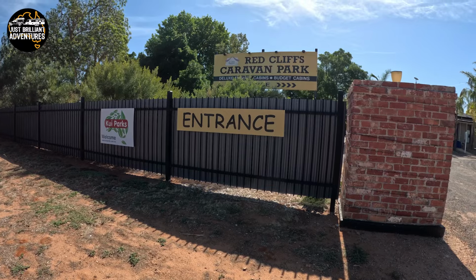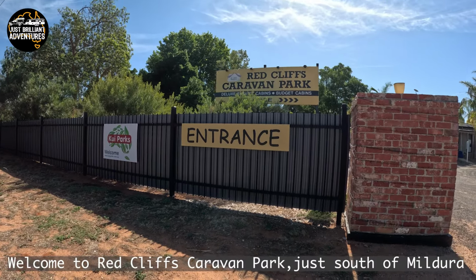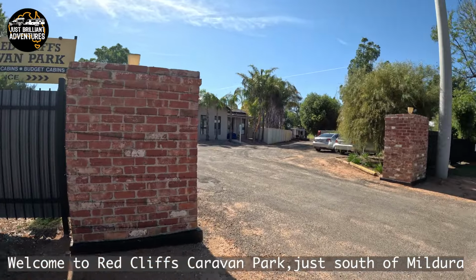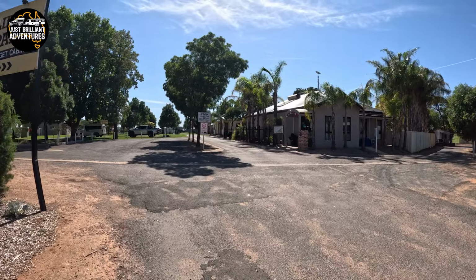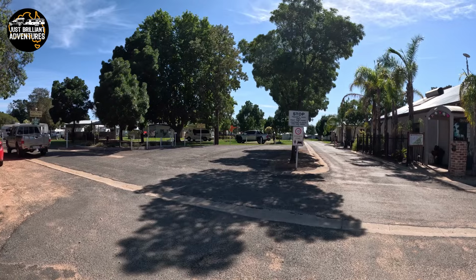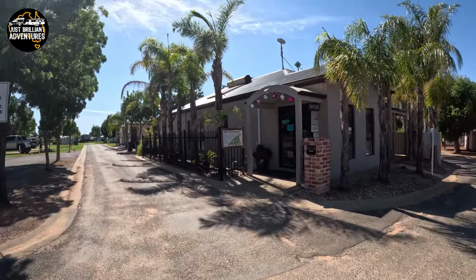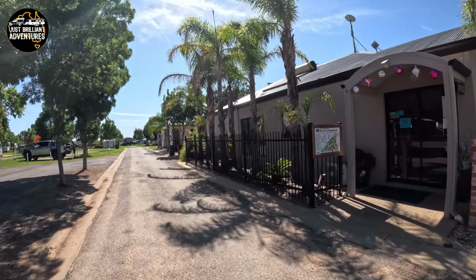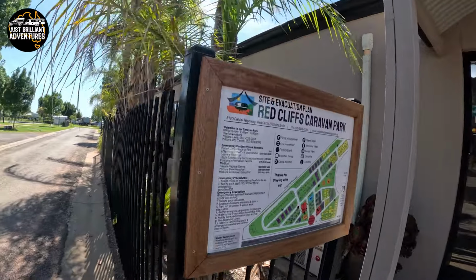So guys, I just want to show you around this caravan park we're staying in. It's called Redcliffs Caravan Park, and it's just outside of Mildura. It's a beautiful little park, lovely big sites. Now when you come in the front gate, you've got a pull-in bay over to your left. So you can stop there and do your check-in. Reception is over to your right. This is a map of the park.